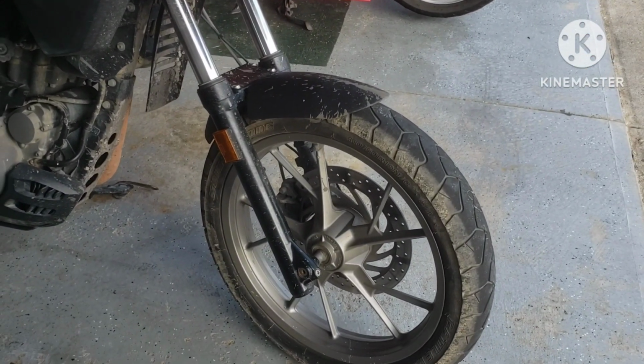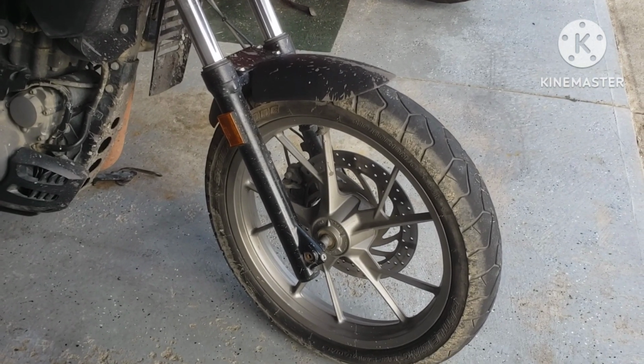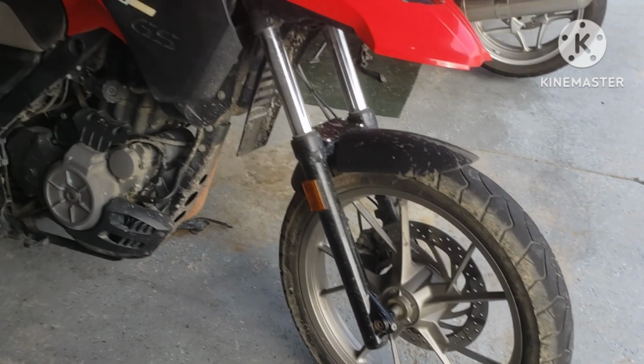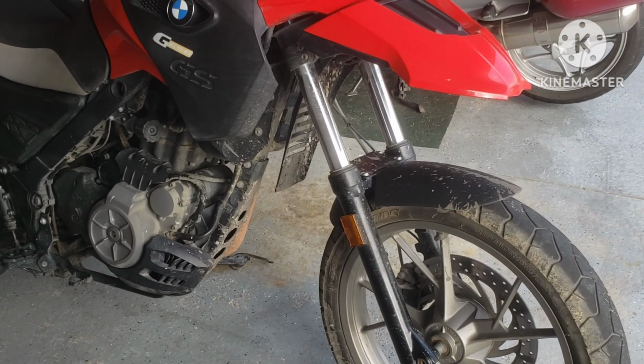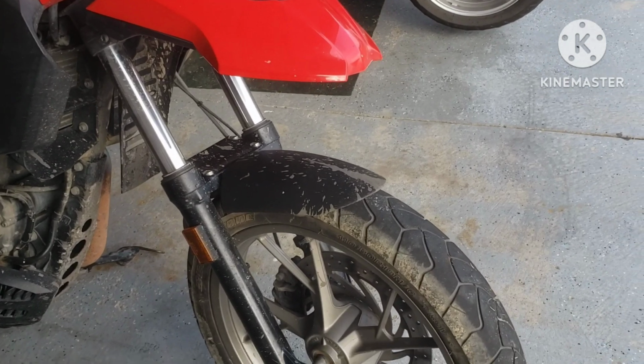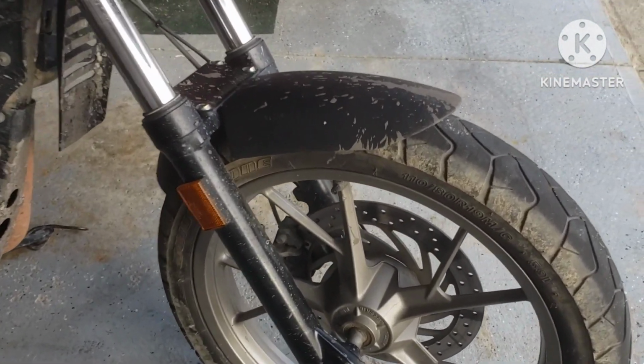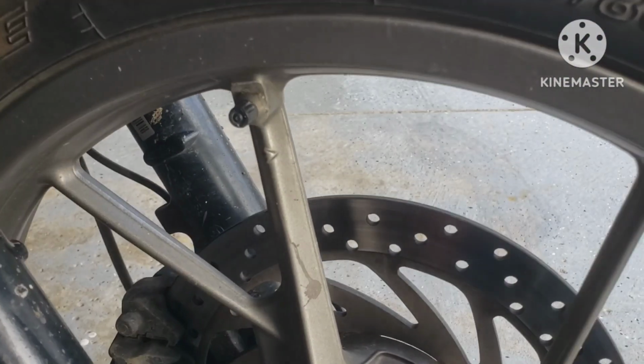For instance, the KLR's got the 21-inch wheel, which would have been great on this, but this one has tubeless wheels. On the KLR, you're going to have to take a whole toolkit with you to change a tire. With these, all you've got to do is plug a hole in them and off you go. Little premium touches like this.